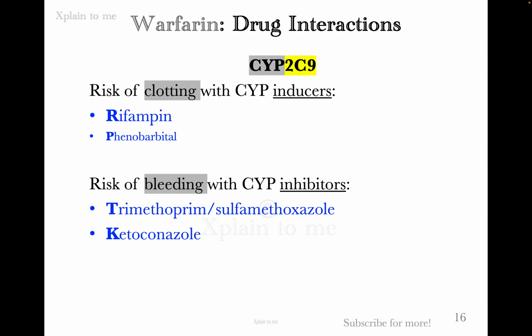This is a huge thing. Boards like to ask all these questions. Okay, it's very important to understand also. Trimethoprim-sulfamethoxazole is one of the major antibiotics, especially if warfarin-treated patients get a UTI. Ketoconazole, another drug listed, is also an important one with the CYP interaction.